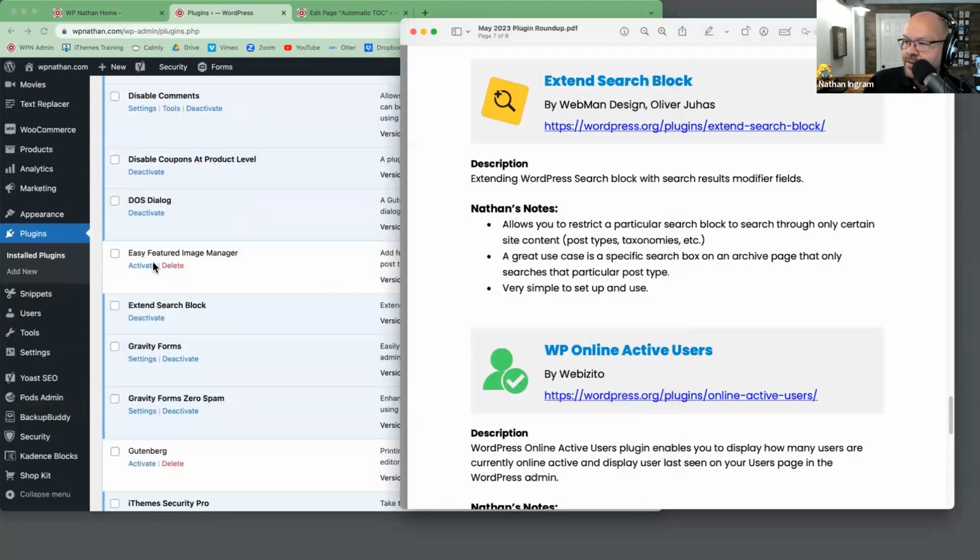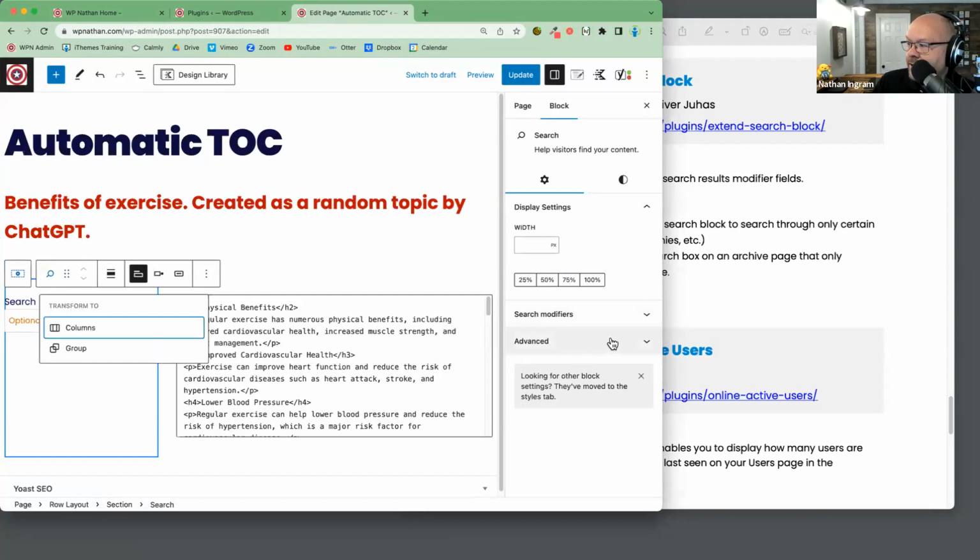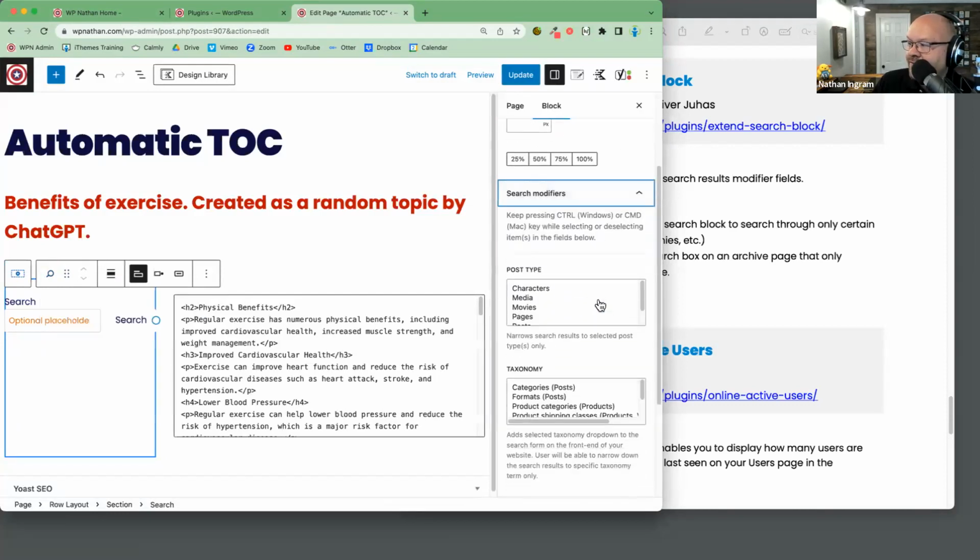Extend search block. Oh, no, I did activate it. Okay, good. So now when we look at this search block, we have search modifiers. So now I can say only search the characters custom post type, or only search products, or maybe, since the content is the Marvel universe, let's only have this search characters and movies, right?